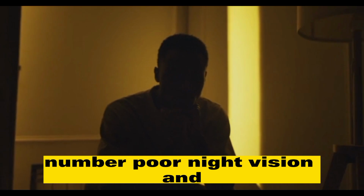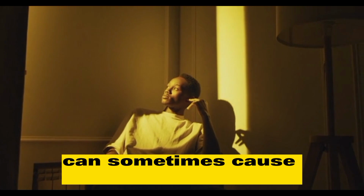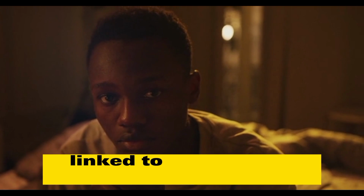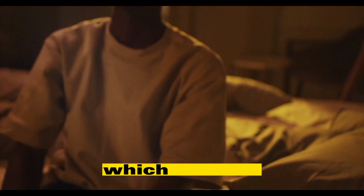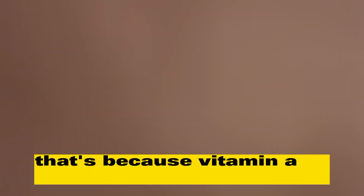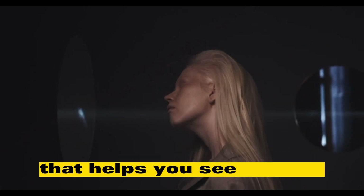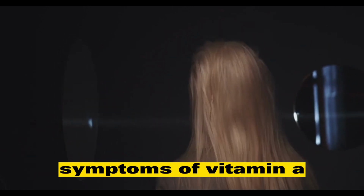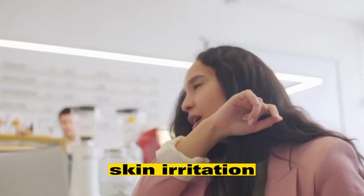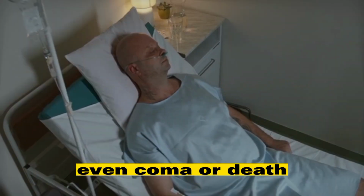Number 4. Poor night vision and white growths on the eyes. A nutrient-poor diet can sometimes cause vision problems. For instance, low intakes of vitamin A are often linked to a condition known as night blindness, which reduces people's ability to see in low light or darkness. That's because vitamin A is necessary to produce rhodopsin, a pigment found in the retinas of the eyes that helps you see at night. Symptoms of vitamin A toxicity can be serious and include nausea, headaches, skin irritation, joint and bone pain, and, in severe cases, even coma or death.